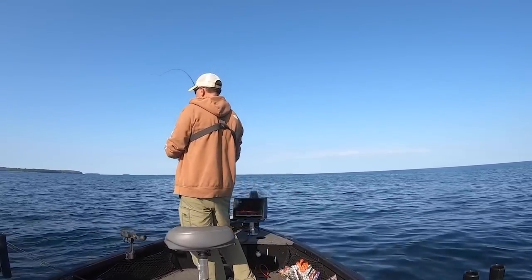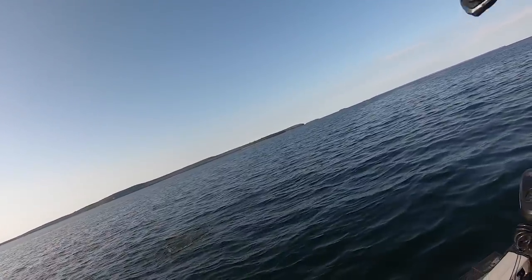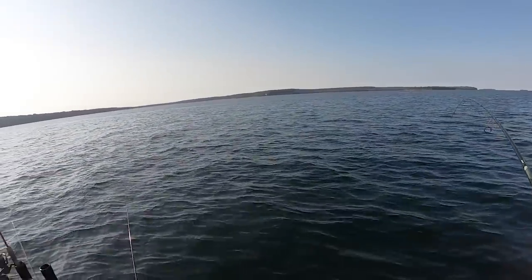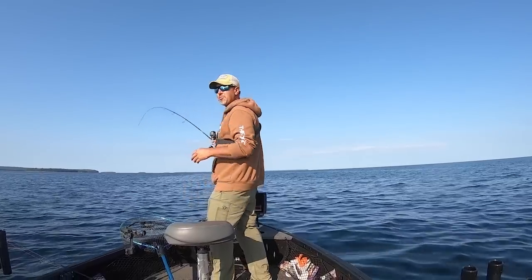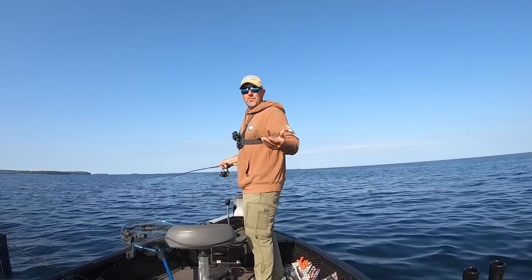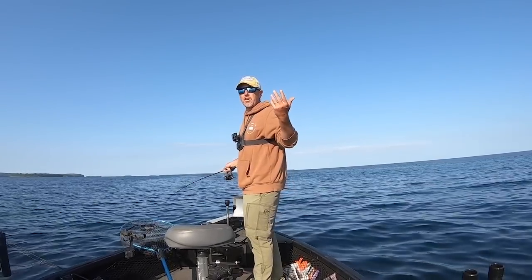Here he comes, gonna jump. Oh, big one, big one. Yes, another nice one. I got it. Lay it over the side. Yeah, that's fine, thanks. We're getting some nice big smallies this morning. That's cool. First stop, drop shotting some really nice smallmouth, and then we're gonna go chase some big walleyes hopefully here today.